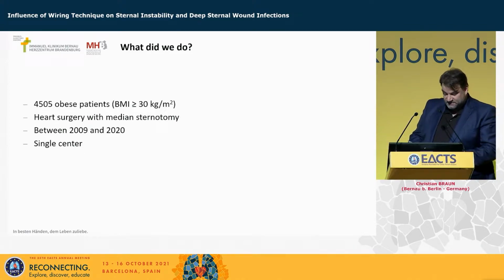We studied 4,505 patients with a BMI greater than 30 who underwent cardiac surgery with median sternotomy over a 10-year period. We selected 5 groups depending on the wiring technique. In the first group, we included 1,076 patients who got stainless steel single wires.